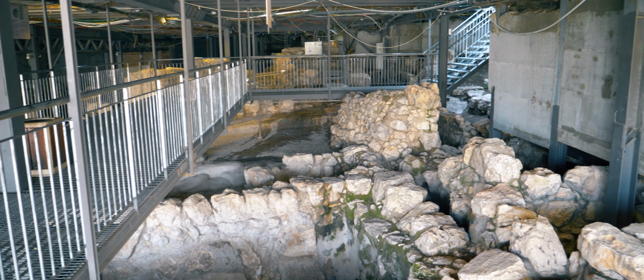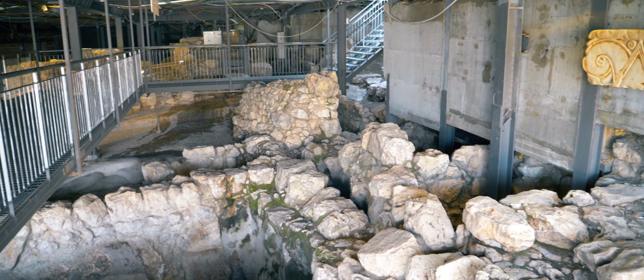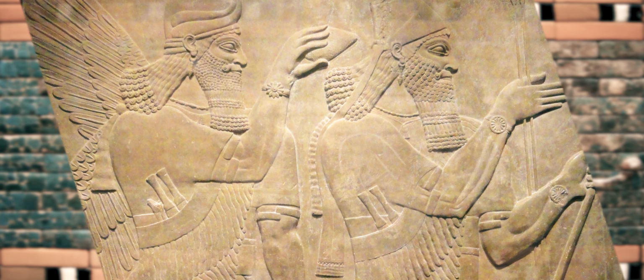In addition, the archaeological evidence found on the east side of the city of David shows the Babylonian invasion of the year 587 to 586 BC and reveals the biblical descriptions of the destruction of Jerusalem.